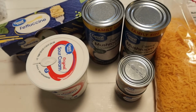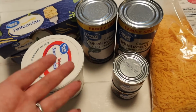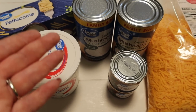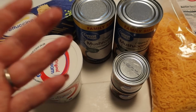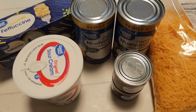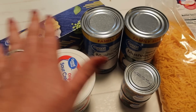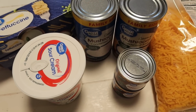Now, this would be a good one to do some butter and garlic toast in the oven with, using the ingredients that we purchased in this $91 grocery haul. Of course, if you have more in your budget, you can add fresh vegetables. If you have vegetables in your garden, if you want to make homemade cream of mushroom soup, if you want to use a different variety of noodles, we're just focusing on what we got in this frugal haul. But again, like everything, make it work for you.